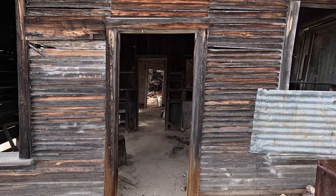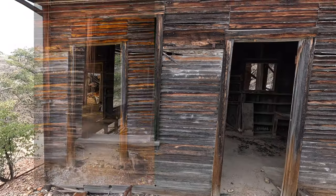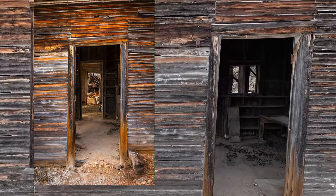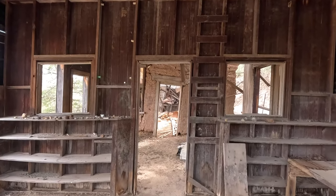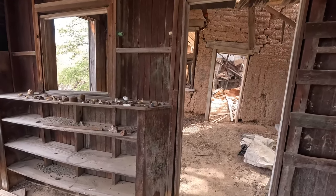A little trough right there. Ooh, that's a cool picture. I like how those doors are all lined up. Let's see if I can get in there. Yeah, so that makes sense. All these shelves, they'd have held samples. It looks like a ladder right there on the right side of that door.